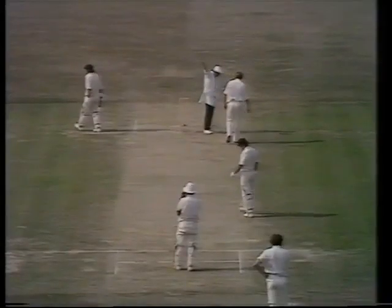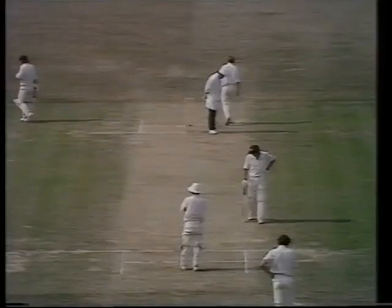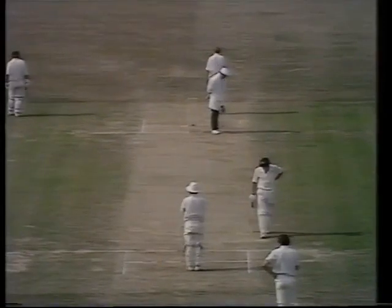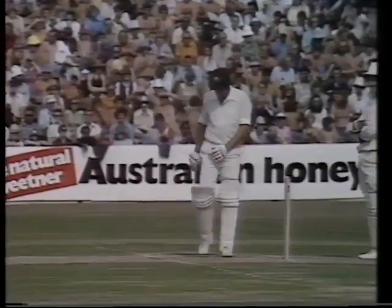And another no ball, and dealt with in similar fashion again by Doug Walters. Very often these days you see the no ball put away, but called very quickly there by umpire Bird, and Walters for the second time out there has put Underwood high over mid-wicket for 4.